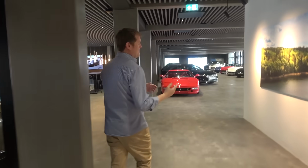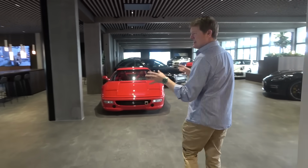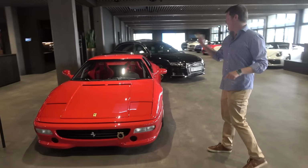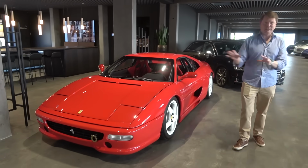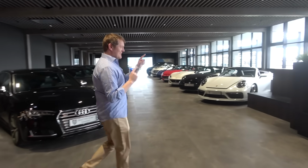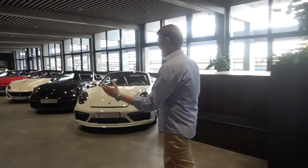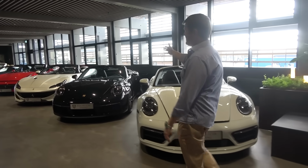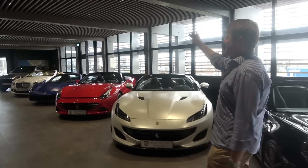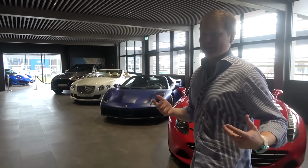But come on further through, because this very much feels like walking into a lounge. It's an amazing venue, stunning setup. We actually have one car here from the collection, the 355 Challenge, which is a little bit separate from some of the others, but surrounded by Porsches, surrounded by something interesting here. I'm about to be sliding through to our next stop, but as we come through, I mean the 911 convertibles, Portofino, California T, 488 Spider, Bentley Continental, DBX, some amazing cars that are here as part of Selected Car Leasing.